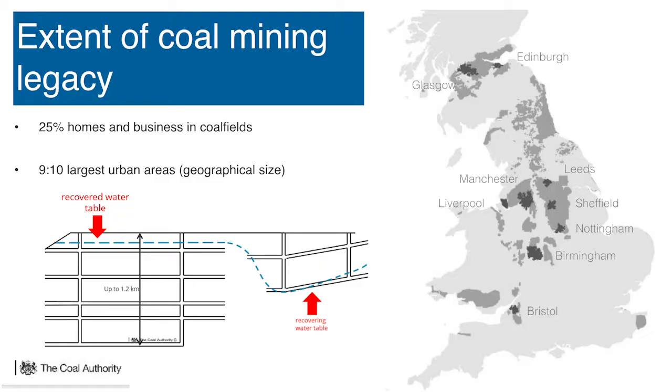So the coal fields of the UK: over 25% of UK people and businesses sit on the coal fields. 9 out of 10 of the largest urban areas are on the coal fields or adjacent to the coal fields. The exception is London.